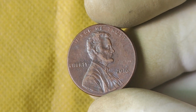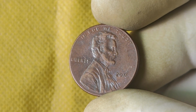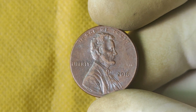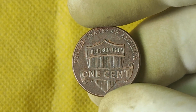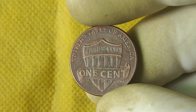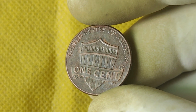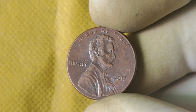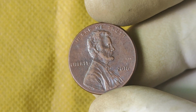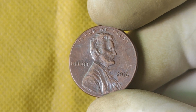Collectors have long known that certain years and specific errors in minting can significantly increase a coin's value. For the 2016 Lincoln penny, the lack of a mint mark makes it an error coin, and error coins are often sought after due to their scarcity. Coins that are not supposed to exist in a particular form or state of condition are considered anomalies, and those anomalies are typically worth a lot more on the market. Now, let's talk about the million-dollar question.